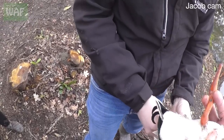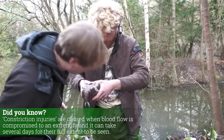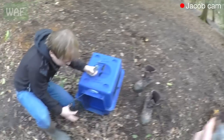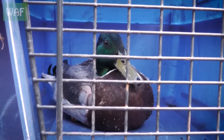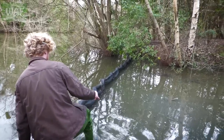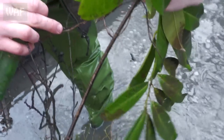There we go. I can't see any more. Other than that, he's in pretty good nick. He's got quite a chunky chest. With the bird now safely contained, Jacob returned to the water to remove any remaining plastic before rushing the bird back to the centre for a checkup.